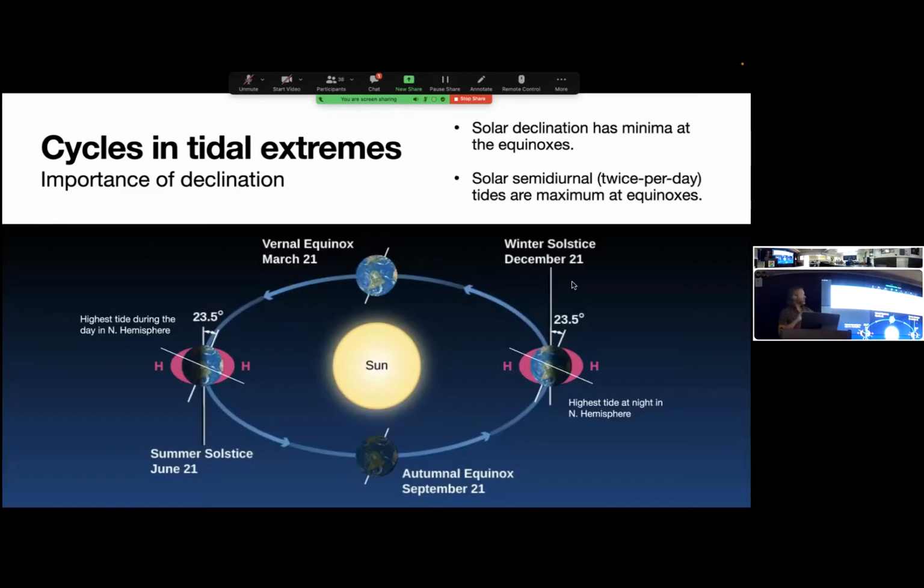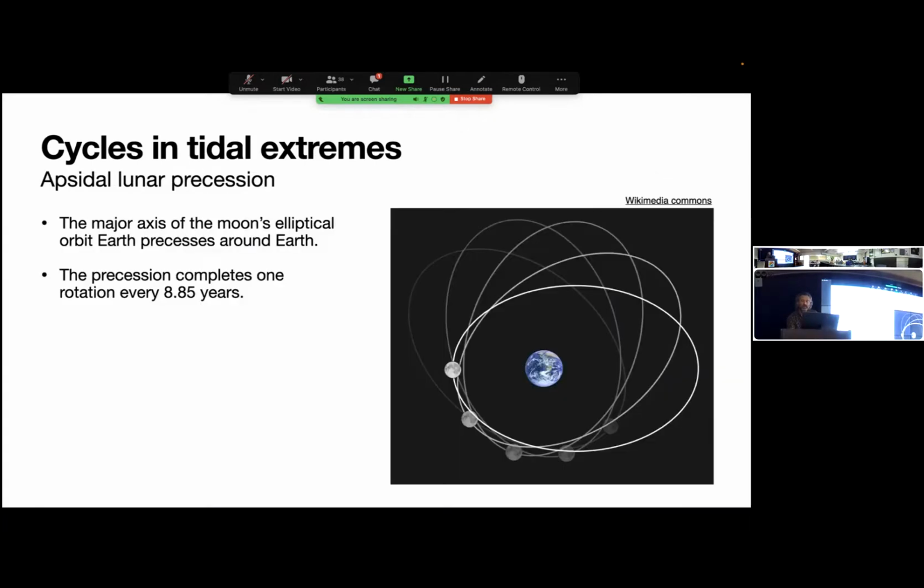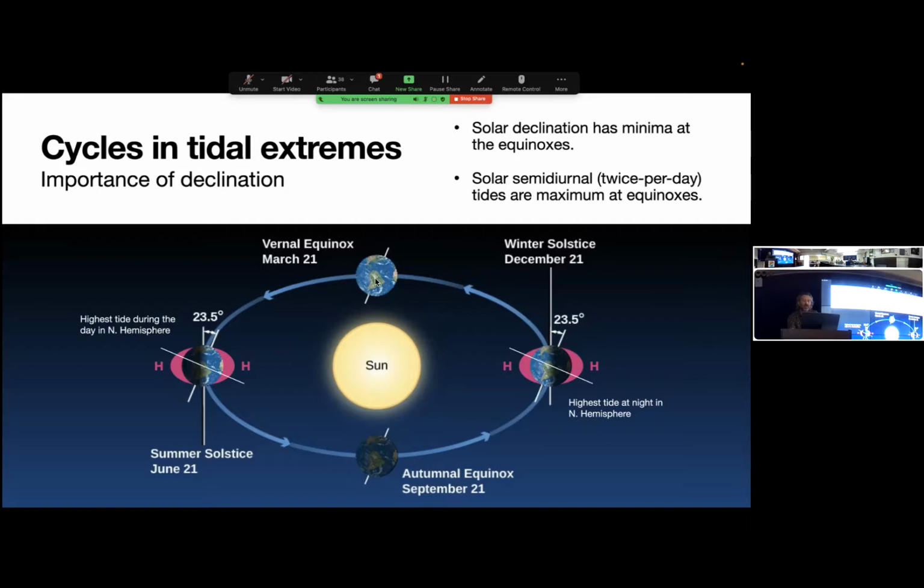When we start to think about these long-term cycles, though, it's also important to note that the solar declination has a minimum at the equinoxes. So we have winter in the northern hemisphere, we have a large diurnal, so there's a big tilt of the sun relative to the angle of the equator. But at the equinoxes, you can draw a line straight from the center of the sun right to the equator. You can actually connect two points there. And so we have a minimum in declination, but a maximum in the twice per day tide.